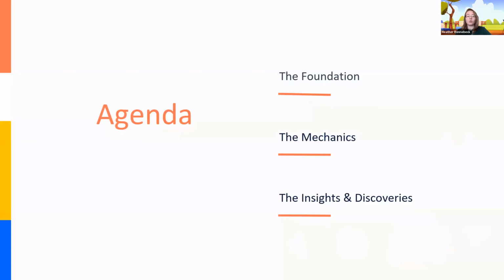Our agenda is going to focus on the foundation and how this all got started. We're going to move into the mechanics, the behind-the-scenes look. You get to see how the day-to-day of actually trying to do this will play out. And then the things we learned along the way: our insights, our discoveries, our lessons learned, and the process we go through for making that better.